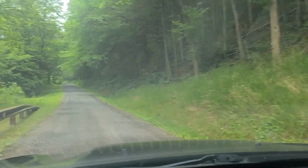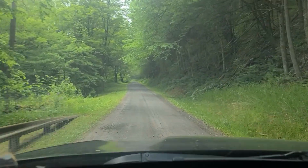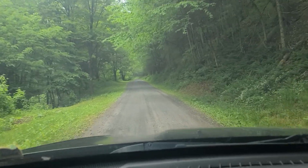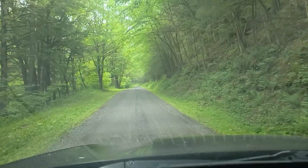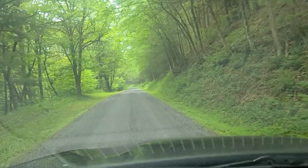I love that. That's like my favorite backpack trail that I ever did, the West Rim Trail. So I highly recommend that to anybody that wants to do a backpacking trip. But you need a couple days off for it.